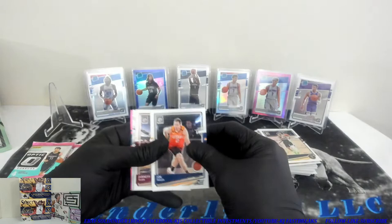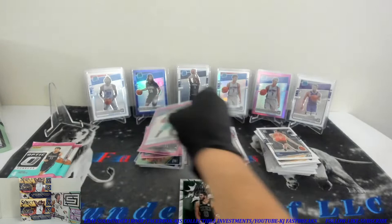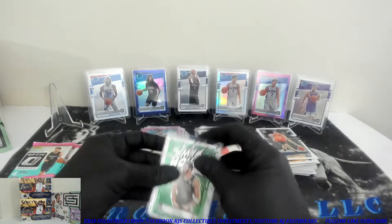Old Joe Ingles, Jarrett Allen. We got a My House Tatum. Very cool. And, man, wrong. Hornet Rook. Had my hopes up. There's a Vernon Carey Jr. Pink. Nice Tatum.